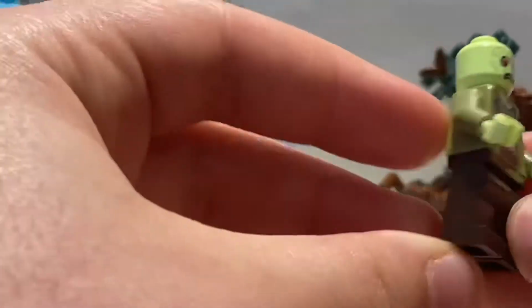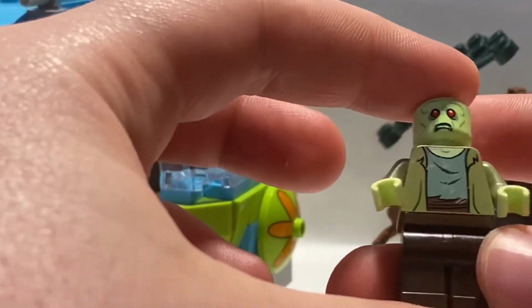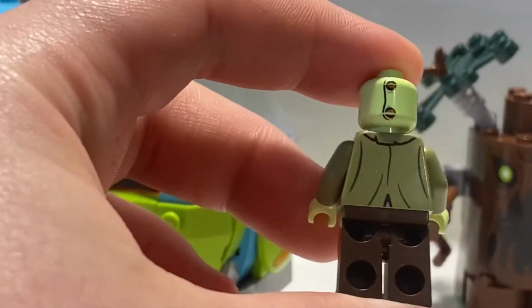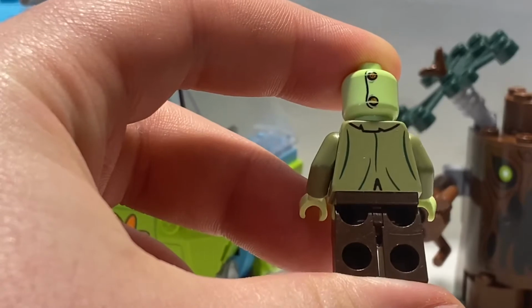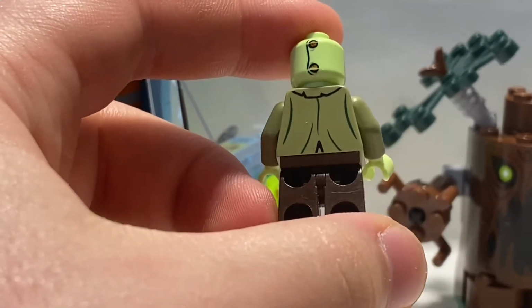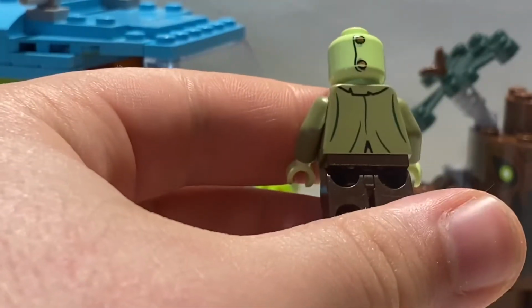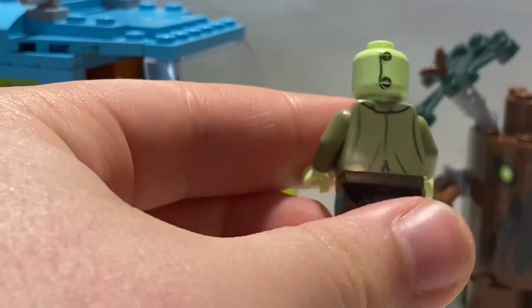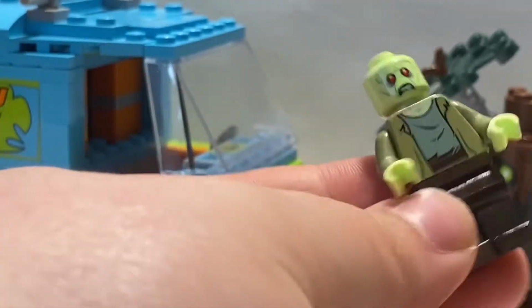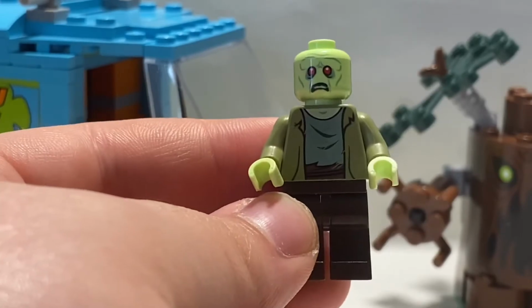So he has a nice olive green torso and arms. Looks really nice. The torso has an exclusive print. The back is really funny because there's buttons on the back of his head. I think that is just so funny because in the front it looks like he's an actual zombie monster, and in the back you see the buttons and you're like, oh, he's just a man in a mask. Yeah, I just love this figure. It's really nice. Let's move on to the actual build of the set.